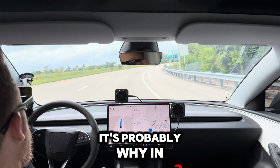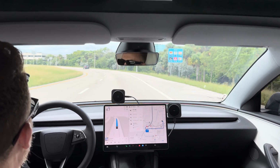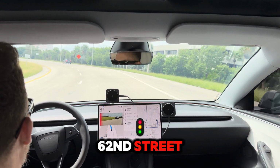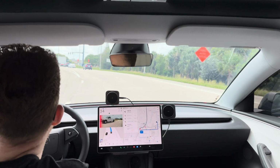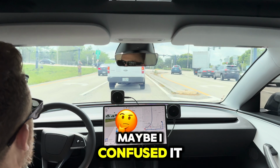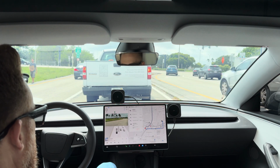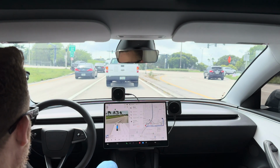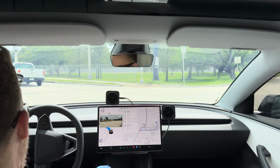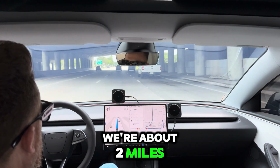That's probably why. In 1,000 feet, turn left onto Northeast 62nd Street. Now turn left onto Northeast 62nd Street. Okay. So I got over a little bit late. Maybe I confused it. Not sure. There was also a truck coming, but it waited and merged over, so that worked out. We're about 2 miles now from our destination.